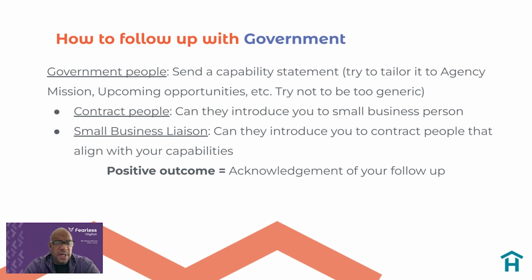The government people are primarily concerned with what's coming up and the challenges and problems they've got to tackle. If you can speak to that, you have a better chance. If you're speaking to something that doesn't meet their needs, you're just going to be put in a stack on the side. Contracts people, you definitely want to talk to them and let them know what your capabilities are. If there are specific opportunities you're already tracking, you can ask the contract person about acquisition strategies. So if there's a software development vehicle you're tracking and you get a chance to talk to the contract person, you follow up: hey, great to meet you. Do you have an acquisition strategy for that development project? And by the way, can you introduce me to a small business person, because I have capabilities that I think would allow me to be successful on that project?